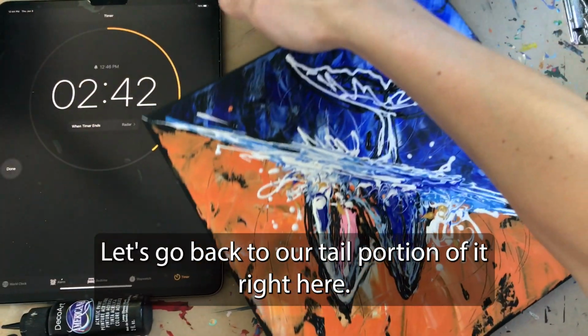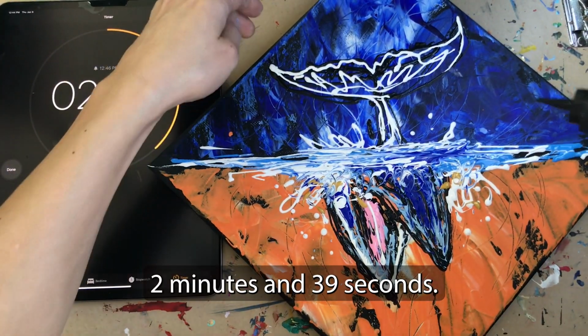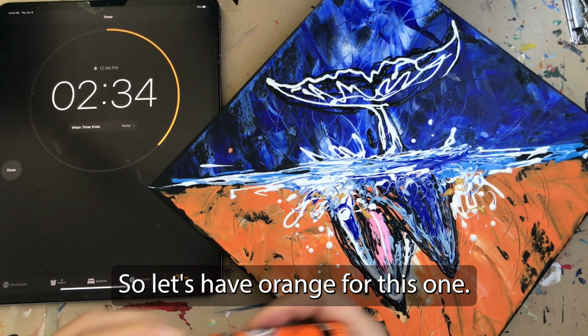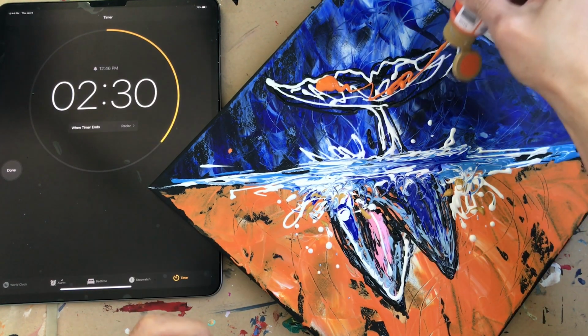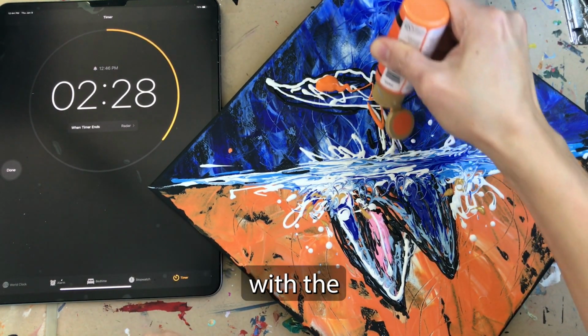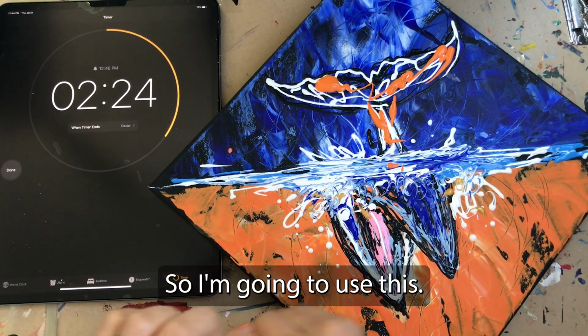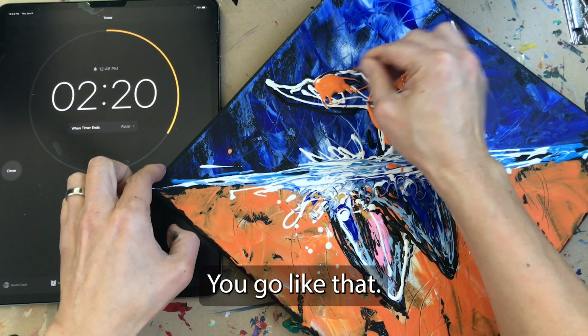Oh, let's go back to our tail portion of it right here. 2 minutes and 39 seconds. Okay, so let's have orange for this one. I don't know, just kind of mixes in well, I think, with the blue backdrop. So I'm gonna use this. There you go, like that.